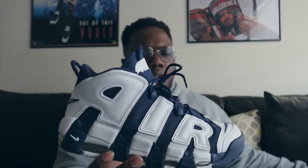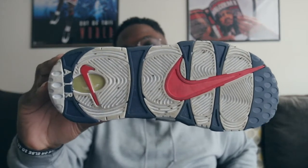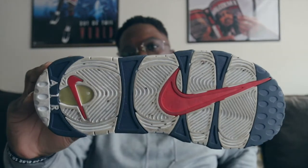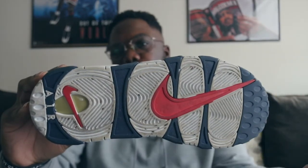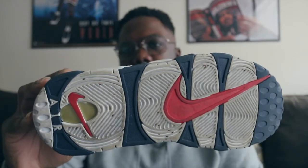You already know. Quick review for the people that have never seen this shoe. The shoe has been worn before, but you know it's the 30-day sneaker challenge, so I had to bring it out. Bottom is dirty, bro. I told y'all, bro, I be wearing my sneakers, and this is one of those shoes that I love to death. I definitely still need to clean up the bottom a little bit, but the bottom is definitely white and blue. As you can see, you got that big red swoosh right there.